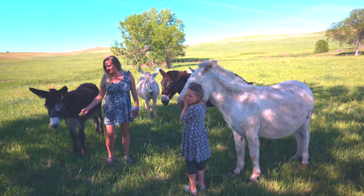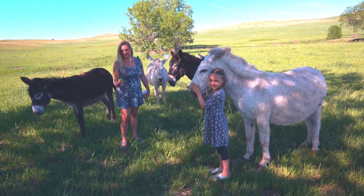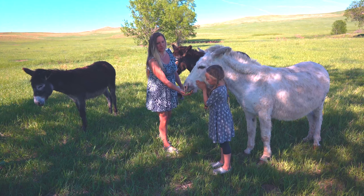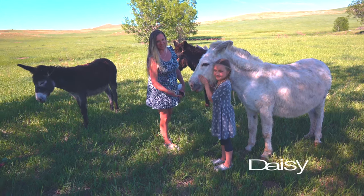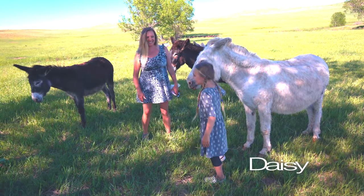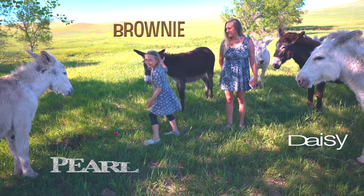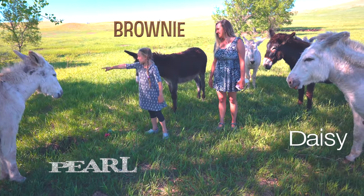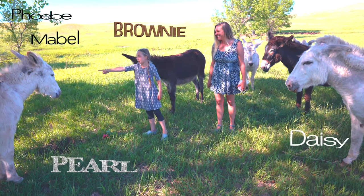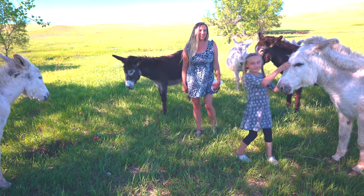This was pretty awesome feeding all these adorable little burros at Custer State Park. Look, this lettuce might be a little too lumpy for them. This one's always like some, though. This was the sweetest one. What did you name this one, Alexis? Daisy. Did you have names for any of the other ones? Okay, so this is Daisy. This is Pearl. Brownie. And that grayish one over there is Phoebe. The other brown one I call Maple. So they all have names now. The nameless donkeys are all named.